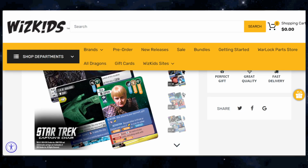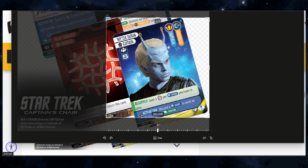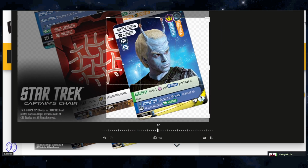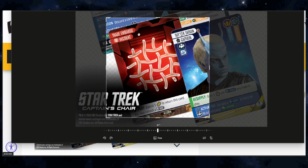Alright, so we got some Andorians going on here. So we've got Shran, Captain, Imperial, Andorian, cost of 5. Resupply, gain 1 dilithium per cargo you have in play. Discard a cargo to send a crew to a controlled location. We have an incident here, which is like a trade embargo. Spend 1 gold-pressed latinum to return this card. You may refresh a ship. Ooh, I didn't notice this before. So it's got a thing down here that says reserve.